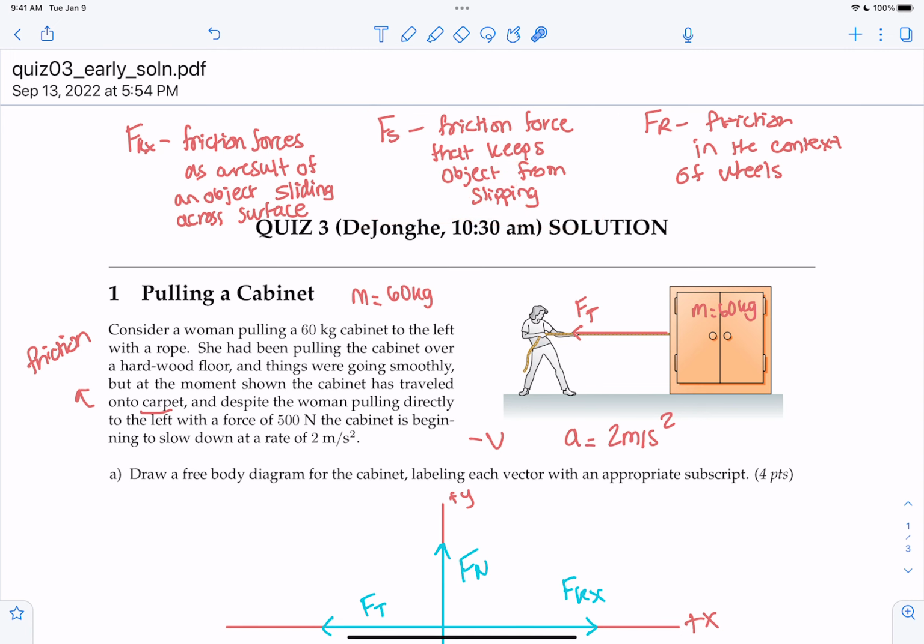And then rolling friction is just friction with respect to wheels or any circular type objects, balls or whatever. So that's very rarely ever used, the rolling friction. I don't think I ever saw a problem, maybe one, the entire year of 131 when I took it, that we ever integrated rolling friction, but it's mostly negligible. So hopefully that makes sense with the indication of all three types of friction forces.